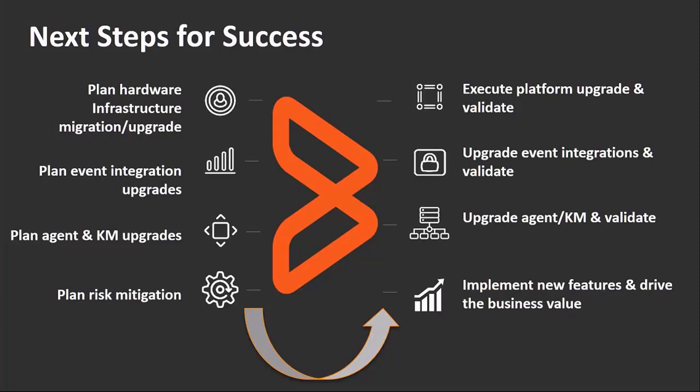So once you have that hardware in mind, then we can start talking about planning the upgrades of your event integrations or the migrations, then planning the agents and the KM upgrades and migrations, and not to be forgotten is the risk mitigation. There's a lot of changes depending on what platform you're going from, whether it's Patrol or BPPM or just an earlier version of TrueSight. There's lots of considerations about things that might have changed, or things that might not fit anymore, or even things that just work better with the new solution. So we like to identify all of those risks and possible roadblocks, and then map out a plan to mitigate them.